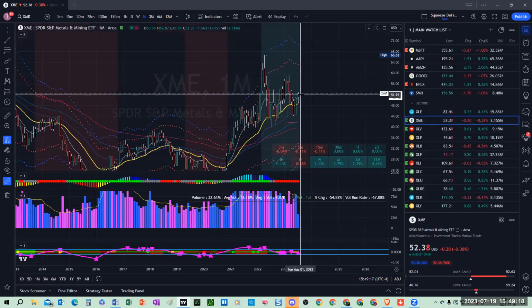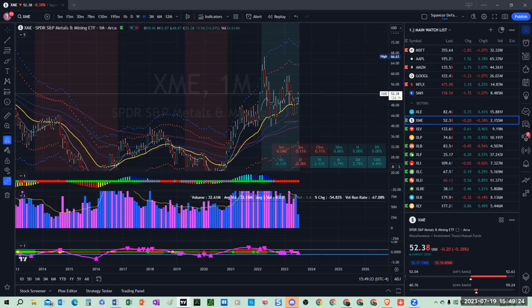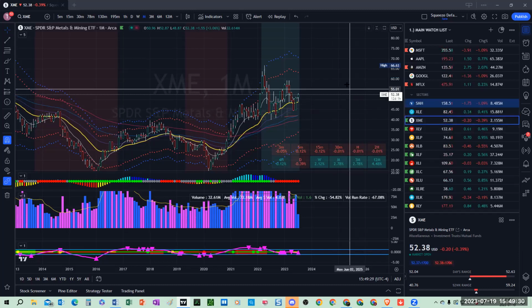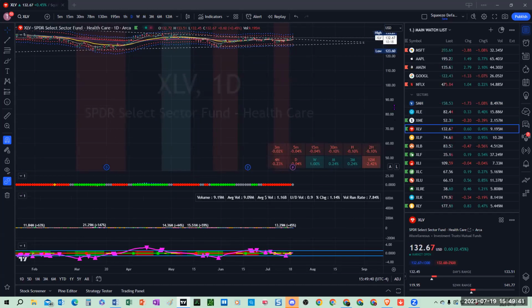Or sorry, not a $6 move, a $10 move to get back up to here. So huge potential, monthly squeeze, right? Monthly squeezes have a huge amount of power behind them. So names within XME is something that we definitely want to be looking at. XLV, same idea.